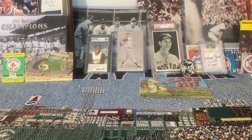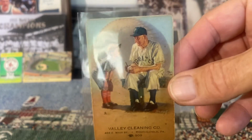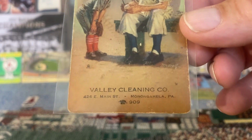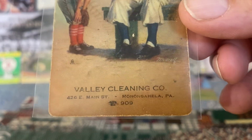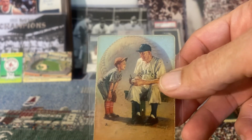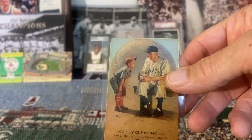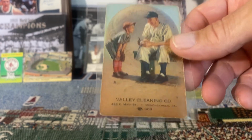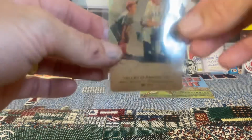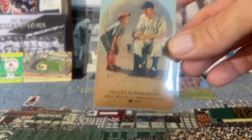So here we have the 1953 Brown and Bigelow. These are advertising cards. So you see there, Valley Cleaning Company out of Pennsylvania. That happens to be Honus Wagner right there. Brown and Bigelow sold these cards to different companies. They put the company name on them. And they were decks of cards. So you can see that's the 8 of diamonds. Pretty cool there, Honus Wagner.